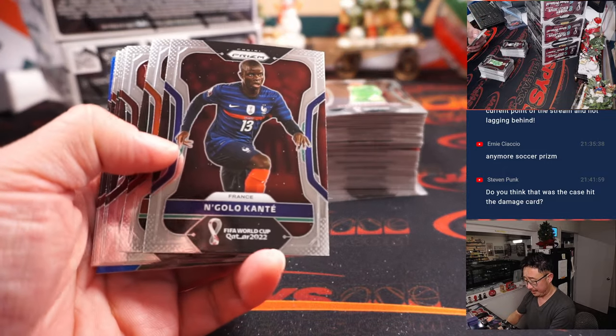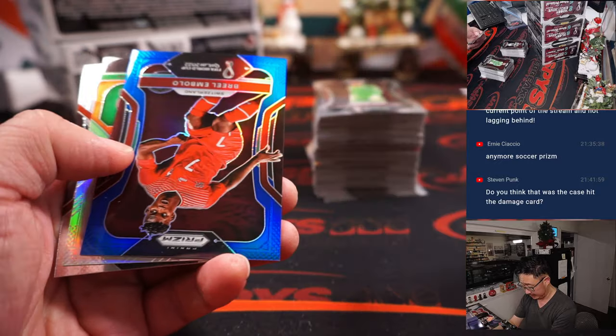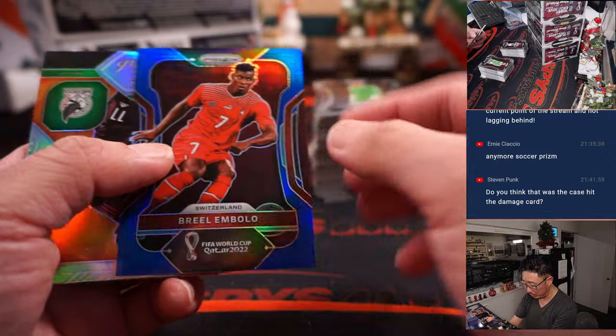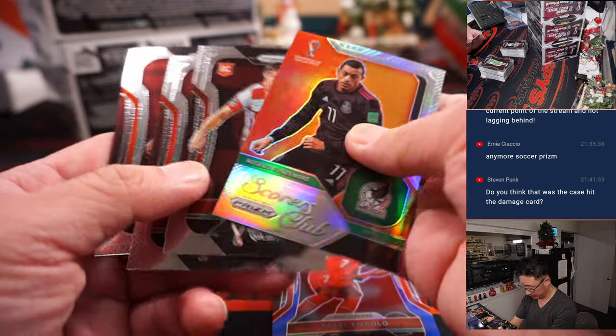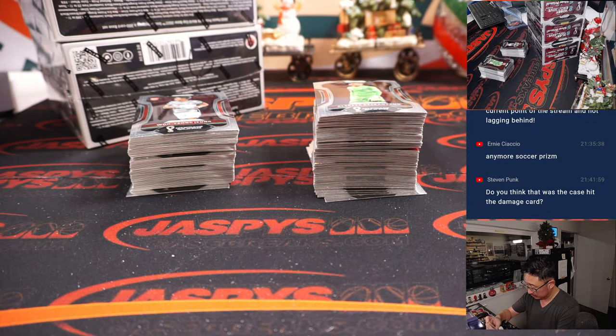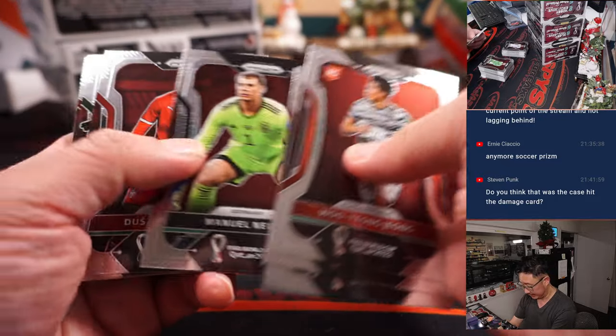All right. Next box, good luck. We got some blue here. 17 out of 299. Breel Embolo for Switzerland. That will be for Nicholas. Nicholas S.